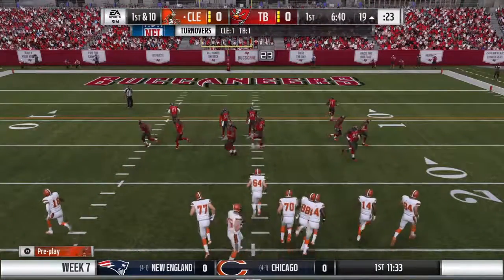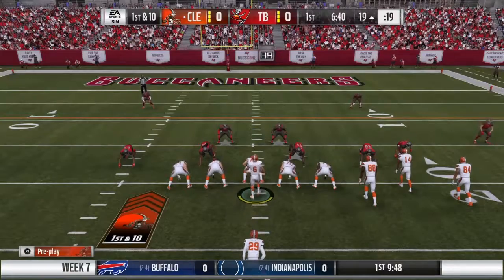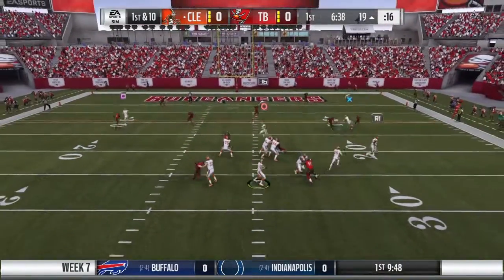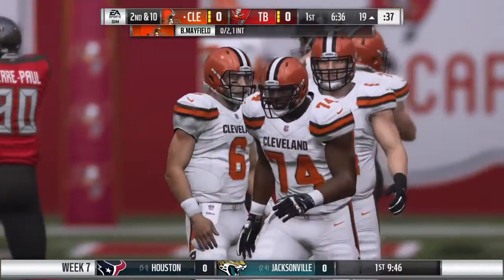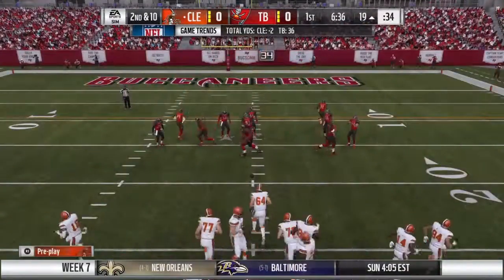Heading out as the Cleveland offense now as they get set to take over here. That opening drive ended with the INT. It didn't lead to points, but still not the way they were hoping to begin the game. How about going and telling your defense thank you, a huge thank you. Now they've got a chance to redeem themselves and maybe reward their defense a little bit by putting some points on the board on this one.